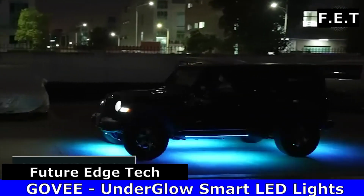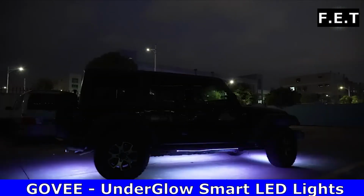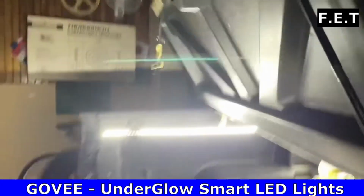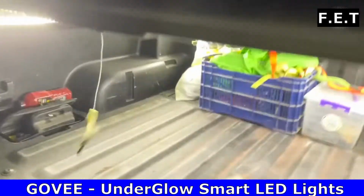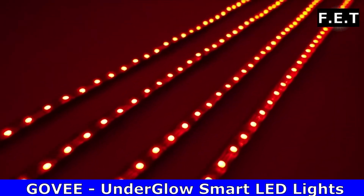Next, introducing GOVEE UnderGlow smart LED lights, the ultimate way to add style and personality to your vehicle, all while staying connected and in control. Are you tired of your vehicle blending into the crowd? It's time to make a statement and stand out with the power of smart LED lighting.